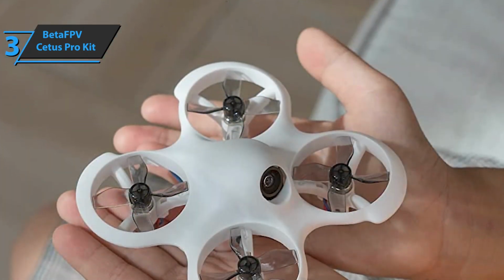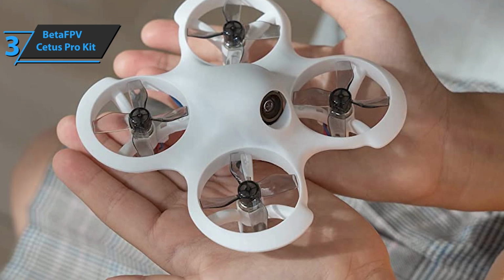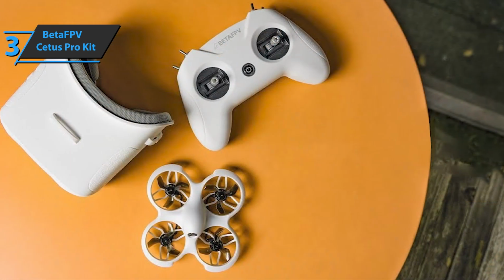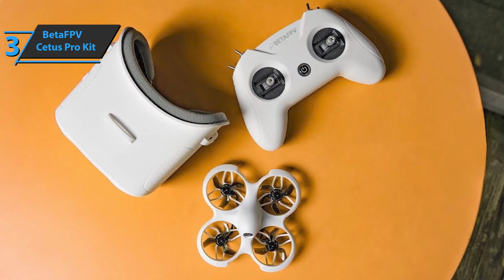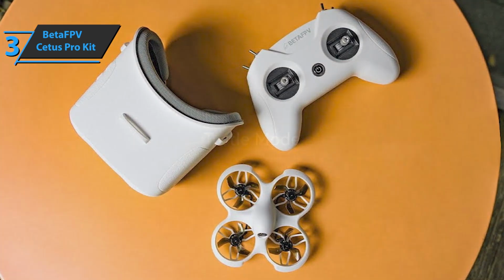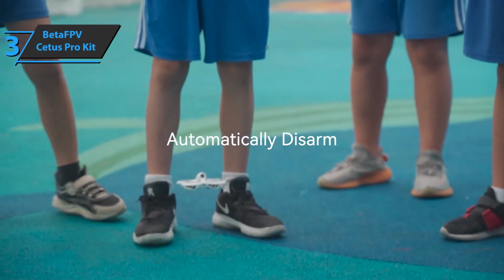The kit also includes the Light Radio 2SE transmitter, which is a basic FPV controller perfect for the Cetus. FPV controllers are a little different than camera drone controllers, but the included instructions make it all clear. The FPV goggles are low-cost analog goggles that provide an FPV feed from a Cetus camera.